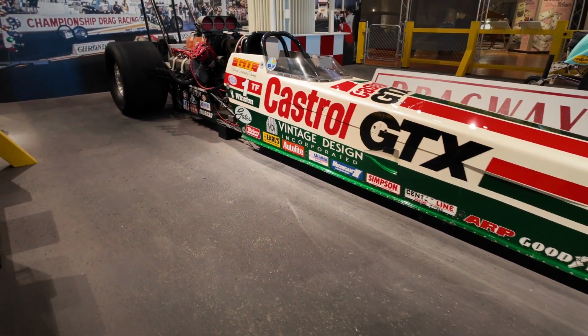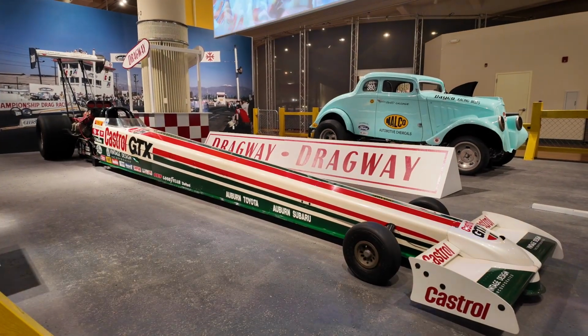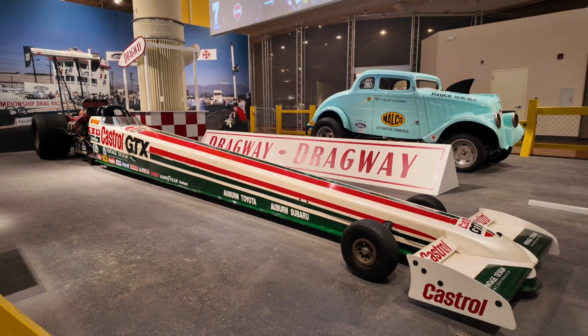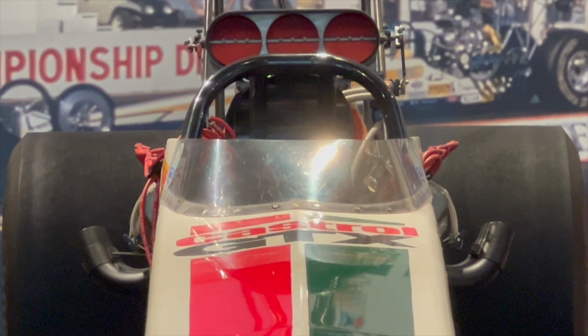Today I'm at the Driven to Win exhibit at the Henry Ford. A lot of people visiting the Henry Ford Museum may not care too much about this car. They may look at it and think, oh, that's a neat looking car, big dragster. This particular car means a lot to me.